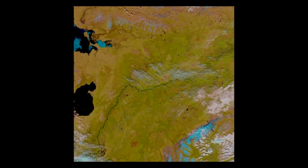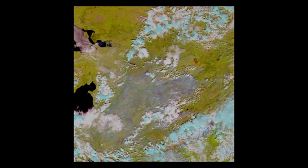Now let's look at that same kind of satellite recipe, but during the fires. This is in July. The fires are loose. You can see the smoke in the middle of the image, the smearing look of the smoke, and then we can see some clouds that are white. Icy clouds are blue.